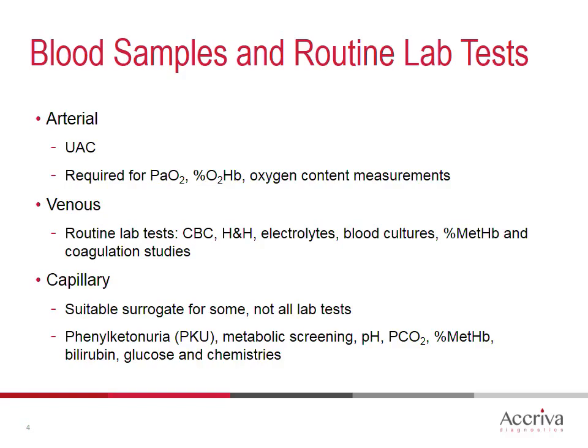Venous samples are, if you will, the standard of care for routine chemistries. They are the only standard for coagulation tests. Okay, so if you're running PTs, APTTs, or other type of coag, possibly ACTs for children that are on ECMO, okay? That's only a venous sample is required.